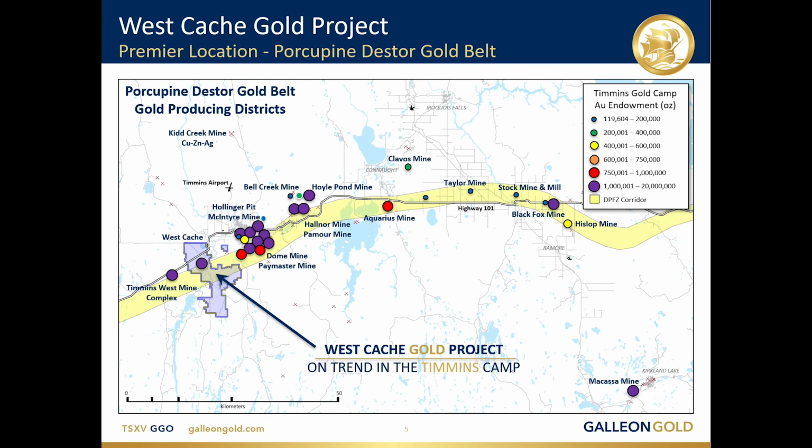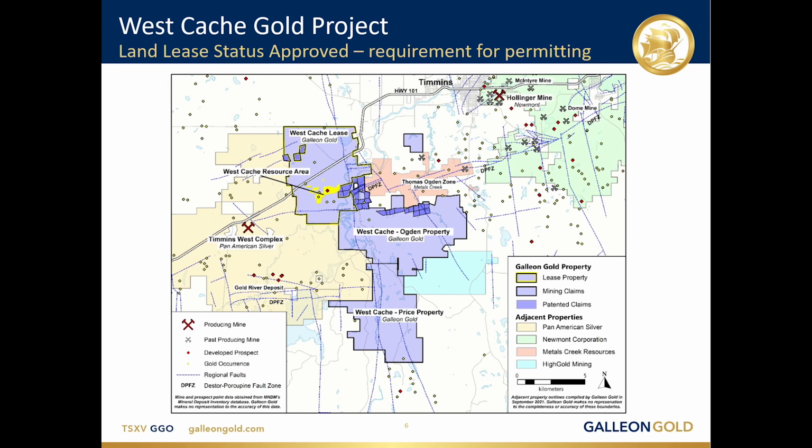But anyway, we built that project, and as you come through the camp there, you'll see the Bell Creek, that's important, along with the West Mine. And then you see Hollinger, McIntyre, everybody knows that end of it. And then you come to this little project called West Cache. We've got 10,000 hectares. Right in the main guts of it is about 6,000 hectares, and I'll blow that up. And you see where the yellow spot is, that's where the 550 core holes or 250,000 meters of drilling is. So we can say we're only about 8 or 10% drilled.